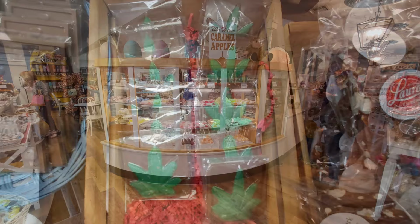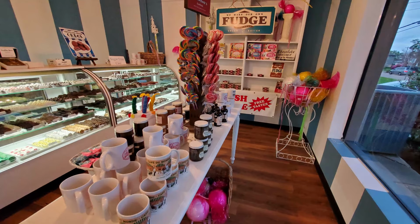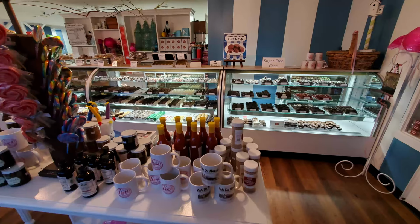So let's go and wander back over here in this direction, as there's some other nice delicious candy treats here on this table in the center aisle. And then they have some coffee mugs, some lollipops, and I'm totally not looking at the truffles. That is not drawing my attention. I'm completely immune to being tempted by these things.